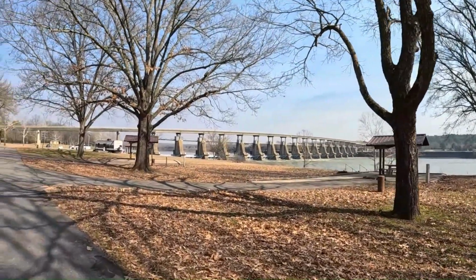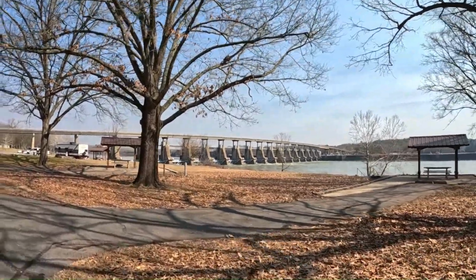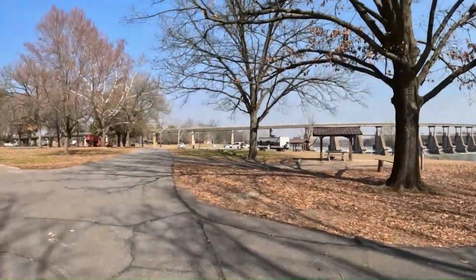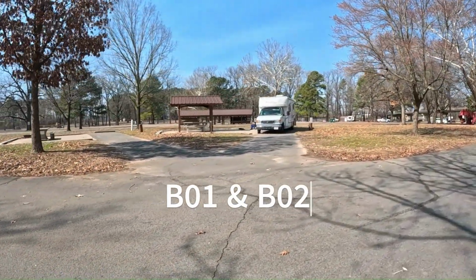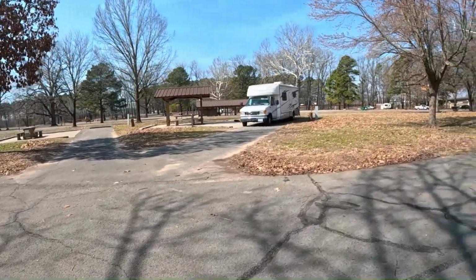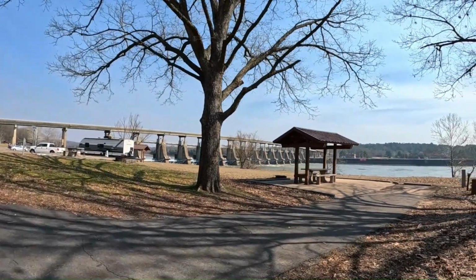B05, good spot. It's got a little bit more of an incline to it, so you have to drop the front end down to get leveled. It is really a good spot also for the river. This could be used as a family or individual. This is B1. It's level. It'd take a large rig. Yes, B1 and 2.